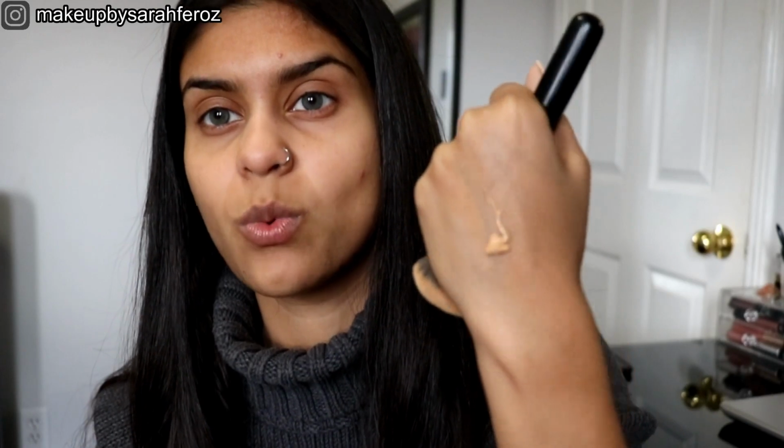I think that's enough shaking. So I'm just going to be going in with the brush that I always use. It is dirty, I'm sorry. This is the e.l.f. Ultimate Blending Brush. I'm just going to be starting off with probably a pump. I mean, we'll see how big these pumps are. Okay, so that's a pretty small pump, but this is one pump of the foundation. It looks lighter on camera than it does on my hand, surprisingly, and it looks a lot more neutral.